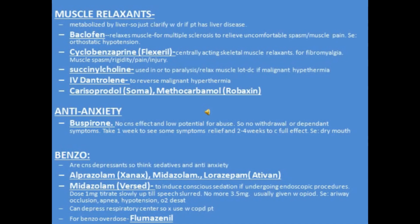The next one is cyclobenzaprine, which is Flexeril. It's easy to remember, like flexible, muscle relaxants, etc. This is actually a centrally acting skeletal muscle relaxant that's used for fibromyalgia, or muscle spasm, rigidity, pain, injury. You don't really have to know exactly what it's used for, just know the class, it's a muscle relaxant, because it's not your job to diagnose, it's the doctor's job to diagnose. So you just have to know the category, a muscle relaxant, it relaxes the muscle, so the patient has back pain, and the side effects of that, because that's what you're going to be monitoring as a nurse.